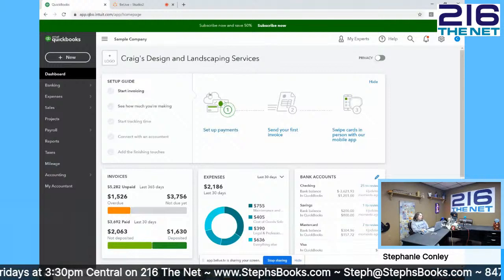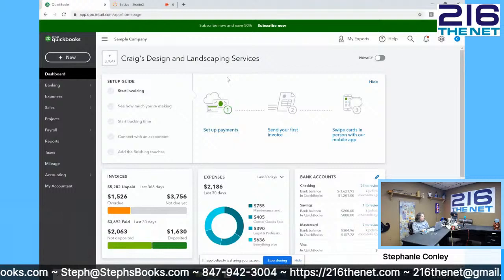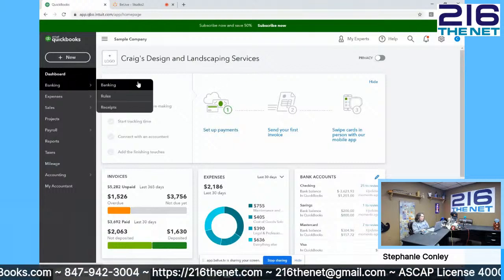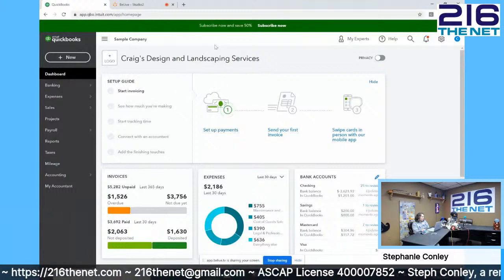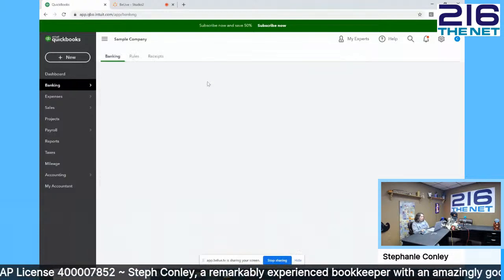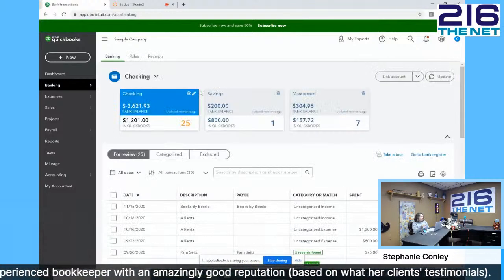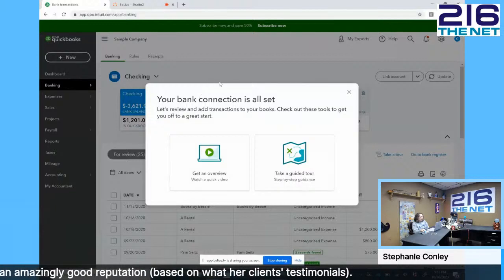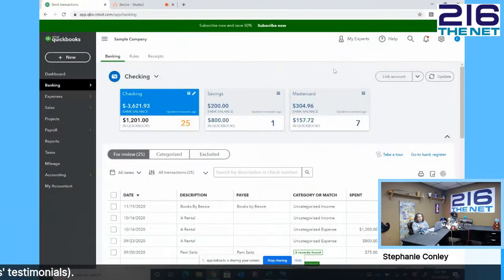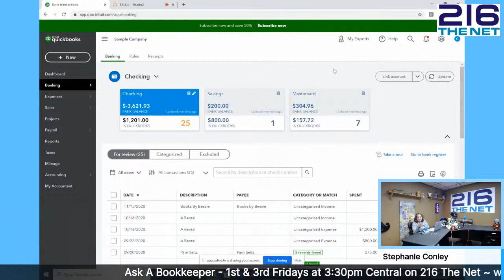Fantastic. So we have Craig's Landscape and Design pulled up, which is the sample company for QuickBooks Online. Once you get your file set up, which we covered in a previous episode, you want to go to banking and then banking, and it will pull up any of your active bank accounts or credit cards. So let's say that you have a new credit card or a new bank account, or your bank feed dropped or your credit card feed dropped, and you're missing like 6 months of transactions.